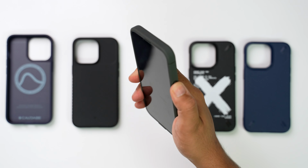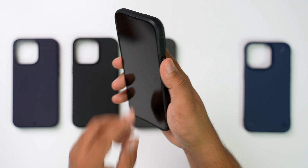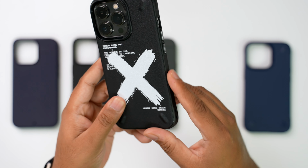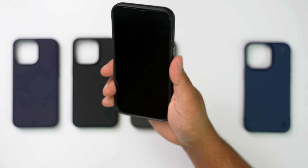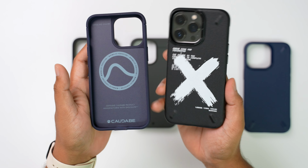Buttons are easy to press and they feel good, but ones on Ringke cases feel even more tactile. Ringke Onyx cases also have a slightly different pattern on the sides, which provides even more grip, and they also get lanyard holes on each side if you want to use them. That being said, I really like both these cases for the kind of grip they offer.